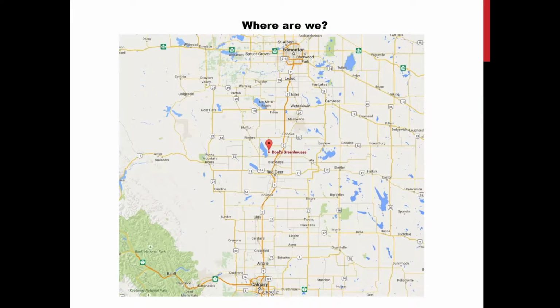So where are we? We are just off the QE2, just east of Gull Lake. So we're about an hour and 20 minutes from here. We spend a lot of our marketing time in Edmonton, in the capital region. We do a lot of farmers markets, Strathcona, City Market, St. Albert. I'll show you some photos of those as well.